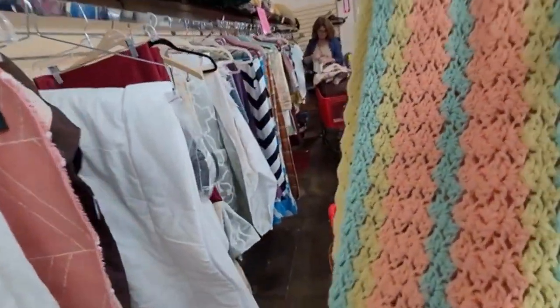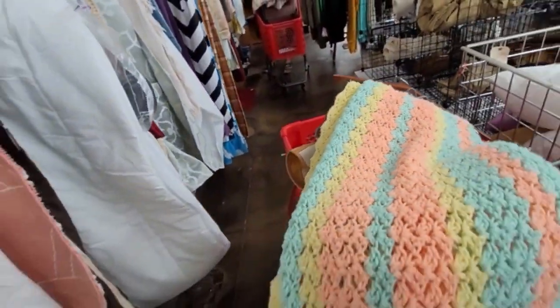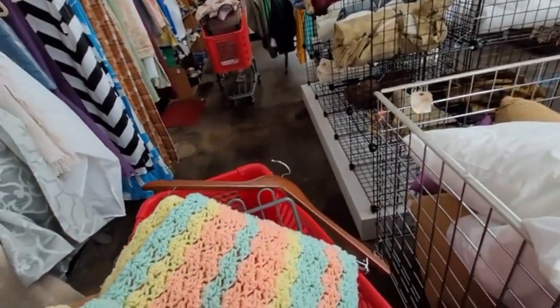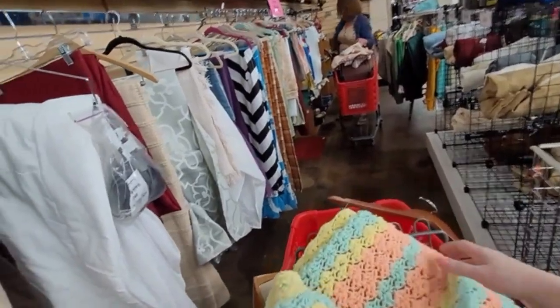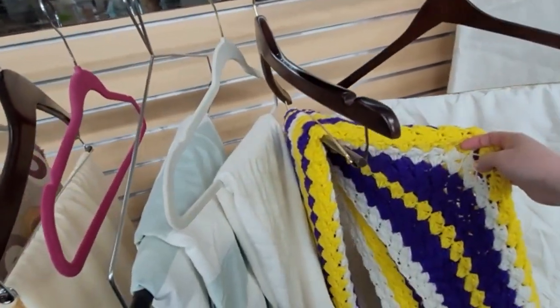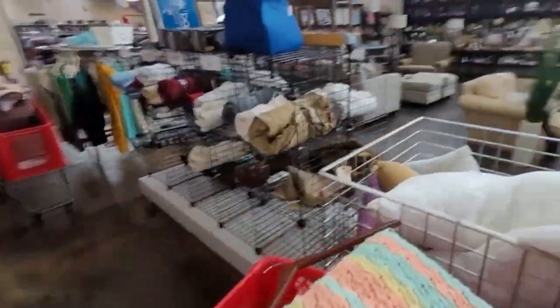This is huge, guys. Just huge. Like it would fit on a bed. For $5? I want to make sure it's not 15. No, it's 5. Okay. It's a good thing I like them in my house, too, because right now, this is like Lakers colors. We'll skip that.